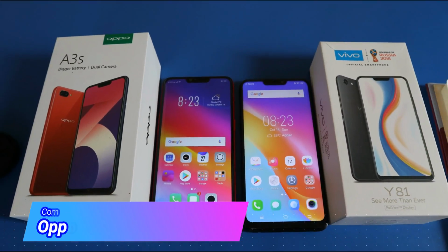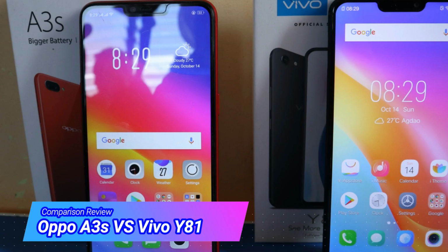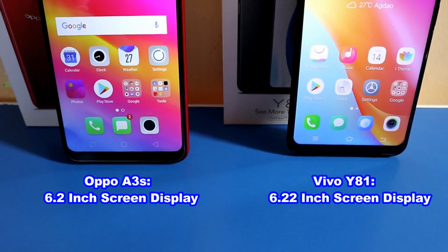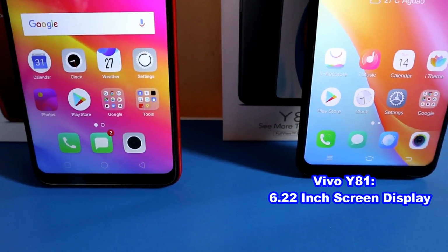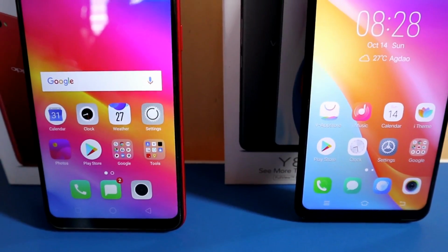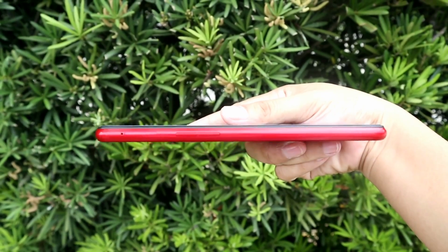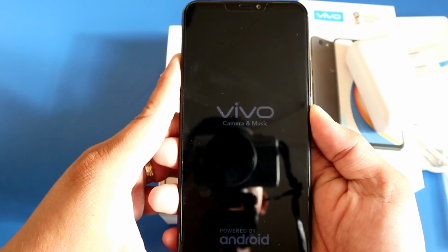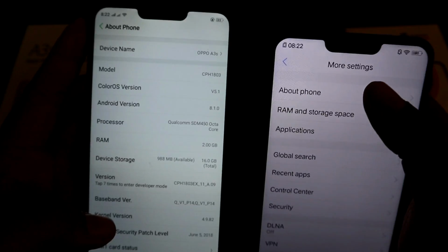Oppo A3s comes with front glass and superior quality plastic body, while Y81 comes with front glass and high-end quality plastic body as well, with metallic back cover. A3s has a 6.2-inch screen display, while Y81 has a 6.22-inch HD Plus screen display. When it comes to resolution, both of these smartphones are the same, which is 720 by 1520 pixels. A3s measured 8.2mm thickness with 168 gram weight, while Y81 measured 7.8mm thickness with 146.5 gram weight.